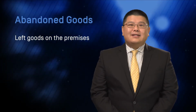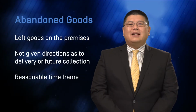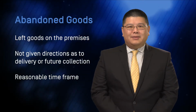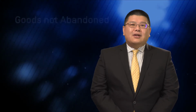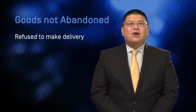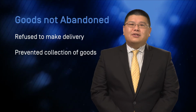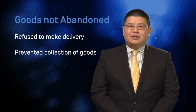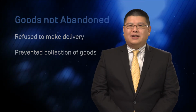Note that, unless there is a deemed abandonment provision in the lease, a reasonable time may need to pass or other clear indication of abandonment exist before the landlord can treat the goods as abandoned. Goods will not be considered abandoned if a landlord has refused to make delivery or prevented the tenant from collecting the goods. It is unlawful for a landlord to prevent a tenant from collecting their goods as a tactic to compel payment of outstanding rent or other charges.